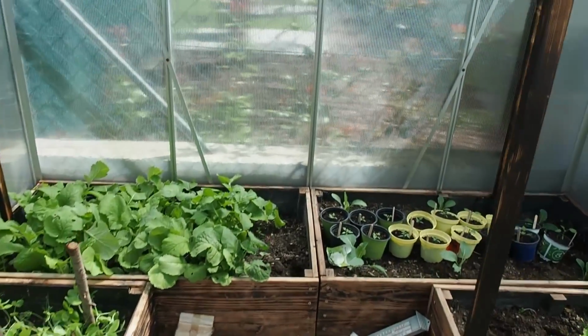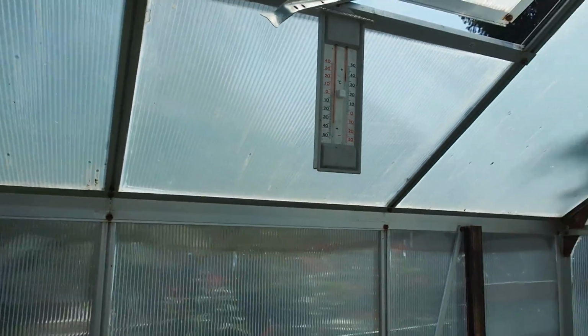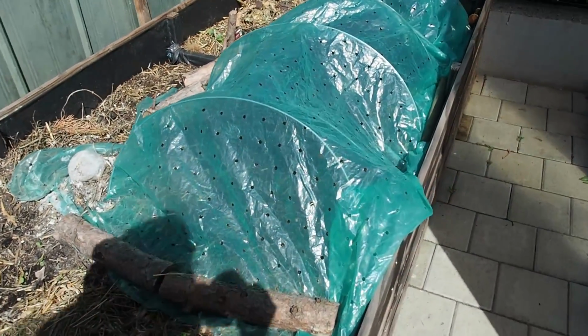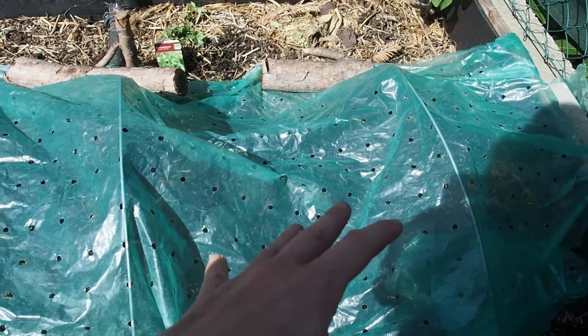So let's check the temperature. Right now it has 35 degrees Celsius. That's a lot. Okay, in this raised bed I have recently sown some carrots. Here are yellow carrots, and here I have sown some orange carrots.